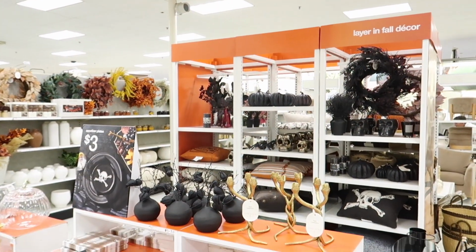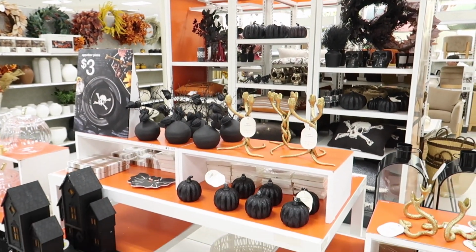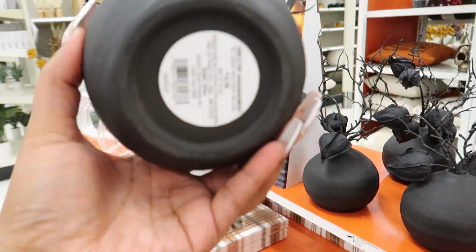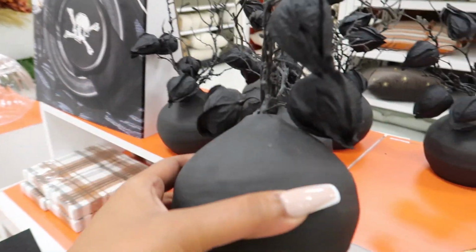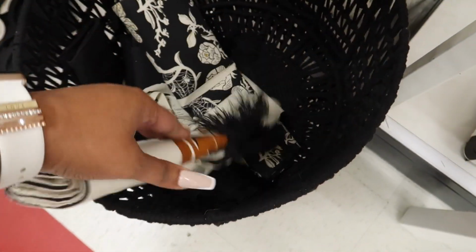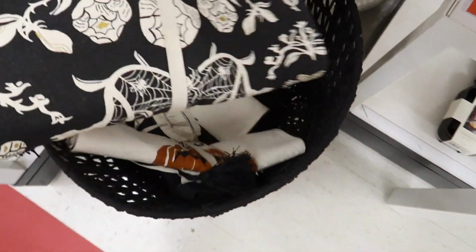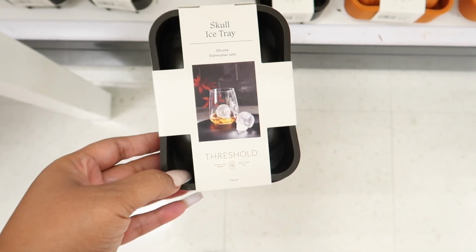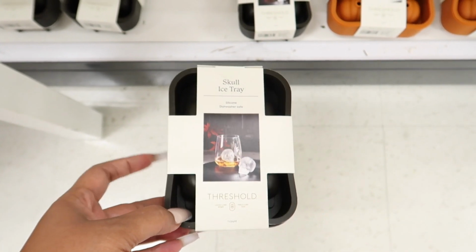You guys, they have all their Halloween and fall stuff out. Probably not all, but a good amount, it looks like. I like that. How much is that? $10. Like, these are the table runners. I like that one. Have the skeleton ice trays. I think I got one of these from Temu though.